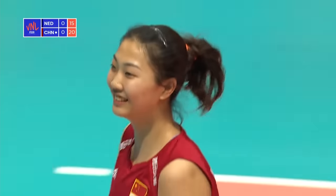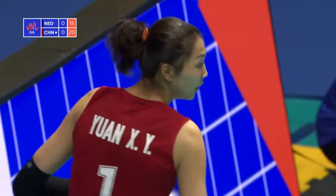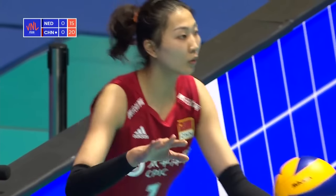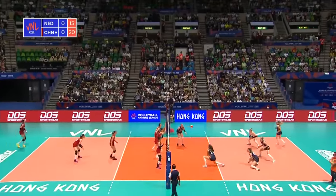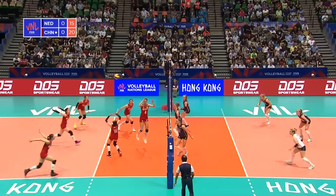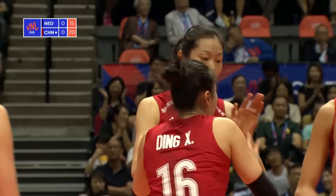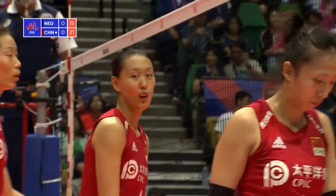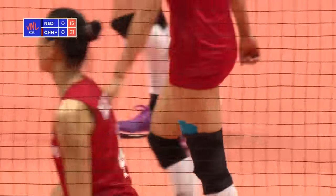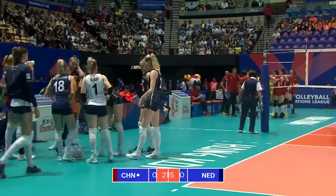Now, whether the Dutch will just burn a challenge here just to slow the game down, don't know. I mean, that's a good opportunity to use a challenge and just have a chat to the players, but no. Beltrami's going to keep one up his sleeve. A little tip over. Good shot from Gong. Good shot by Gong. Simon followed that ace, the first of the match. And another timeout is called.